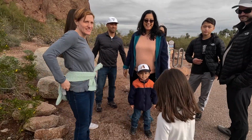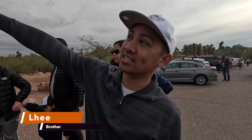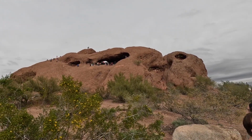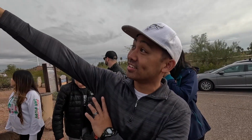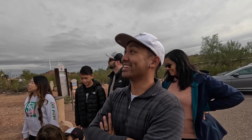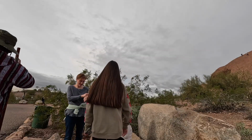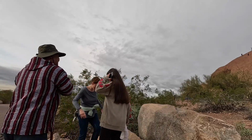Come on, guys. The trail is just like a 5-minute walk that brings you straight to the hole right there, but everybody else climbs up to the very top. That's kind of risky. Look, it's like a 10-year-old right there at the very top. That might be his last birthday. Whoever comes to Phoenix has to take the obligatory photo at Hole in the Rock.